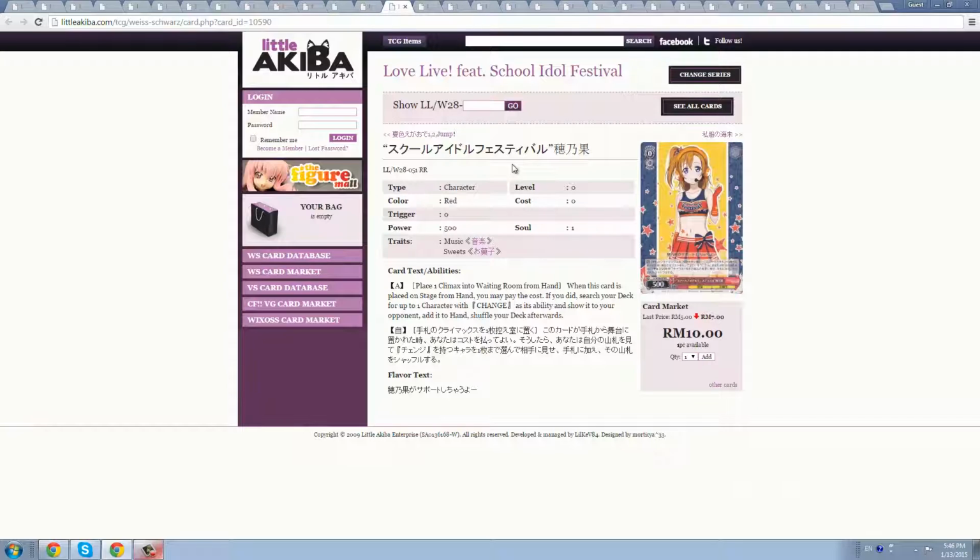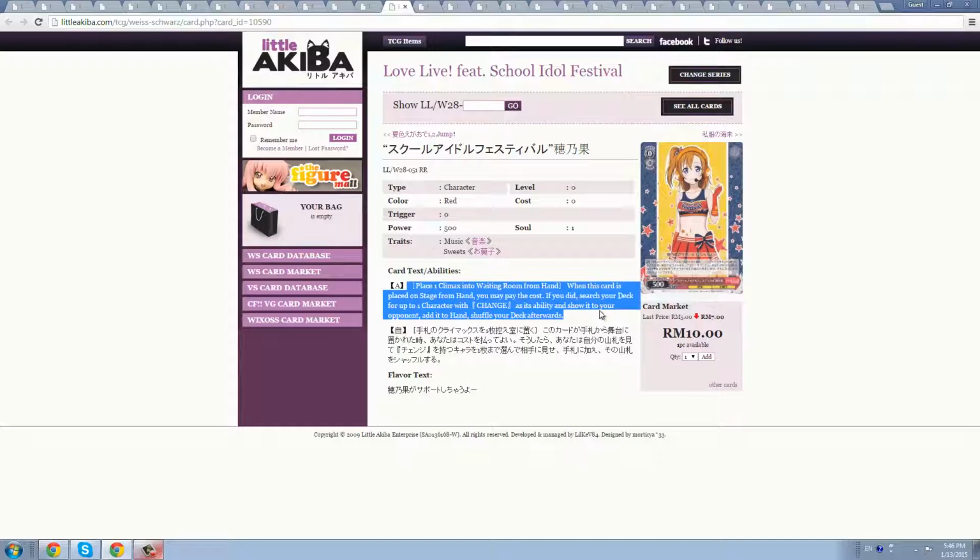Next up are the red double R's. First one is Honoka 00500 double R, music and sweets. When she's played from hand to stage, she may pay cost, which is discard a climax. If you do, search your deck for up to one character with change as its ability, show it to your opponent and add it to your hand, then shuffle your deck.